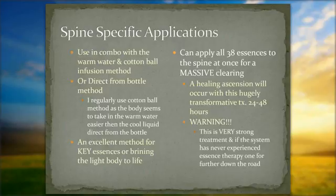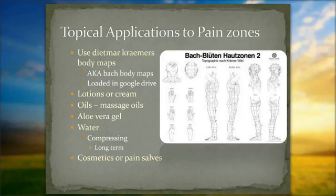There are topical applications to the pain zone. This is a copy of the poster of the Dietmar Kramer Bach maps. You guys have these uploaded in your Bach body maps folder on your Google Drive, so feel free to look at those where you can see them much clearer. You would use the pain zones according to where you're feeling pain in your body. Look it up on the diagrams here, and then you would create a lotion, a cream, a massage oil, or just a general oil to apply to your body.